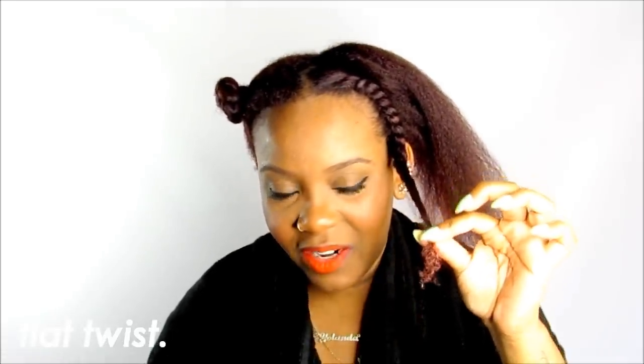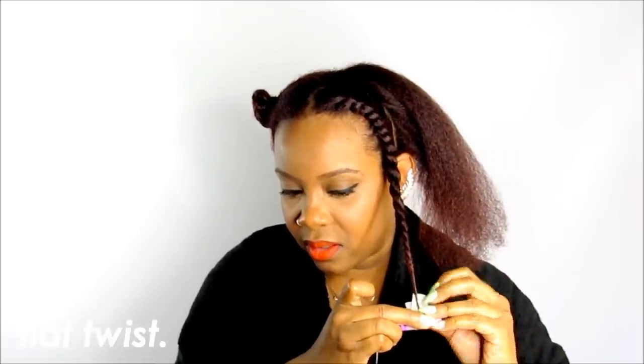We're going to take some end papers just so we can make sure that our ends are going to be nice and straight, because as you can see already, the ends are already curling up. So that's a good sign because the product is working, but we want to have these end papers help with keeping the frizzies to a minimum. So with this, we're going to now put this around the perm rod.